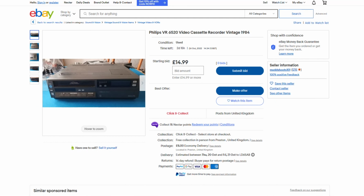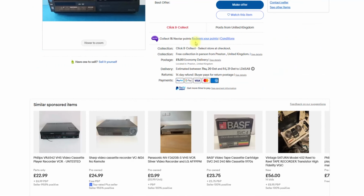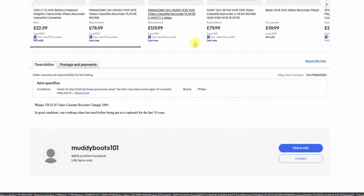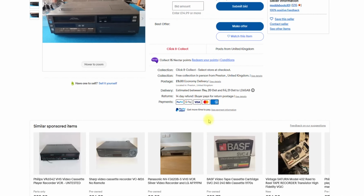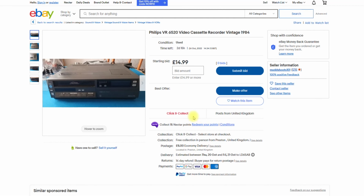Then we go on to the Philips VR 6520. In good condition, was working when last used before putting in a cupboard for the last 10 years. Nah. Okay.